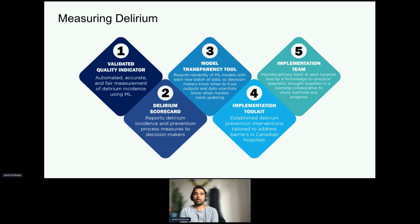And so with each new refresh of the data, the decision makers know, okay, can we trust the model now? Or do we need to update it, or do we need to change something in the overall ML pipeline to make sure that the model is reliable? The next step is that once we've managed to have the toolkit implemented and have the overall pipeline working, we will have actual prevention methods tailored to address barriers in Canadian hospitals, and have dedicated interdisciplinary teams at each hospital, led by specialists, to come together and address the problem to drive delirium rates down.